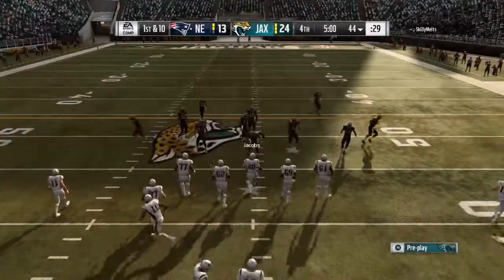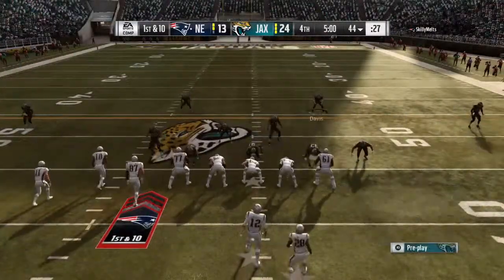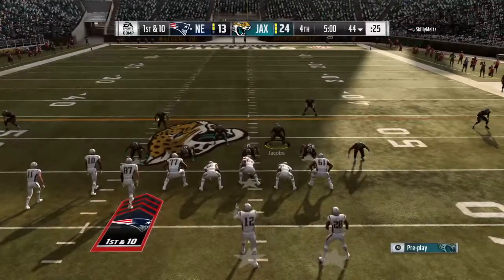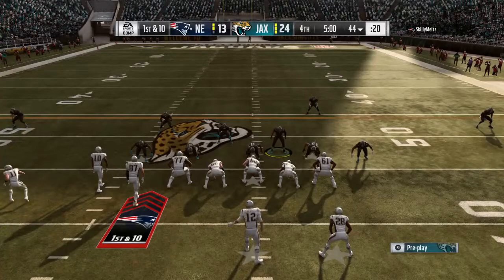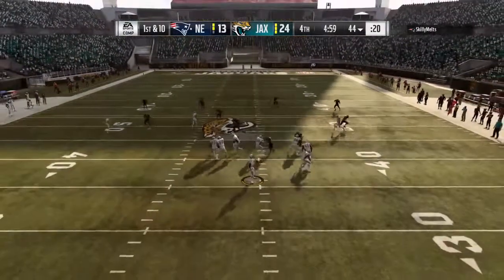Brady, 6 for 6 since coming back out of the locker room. It's 1st and 10. 29, alpha, regular, 54. From the gun, it's Brady.